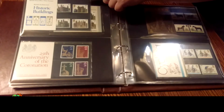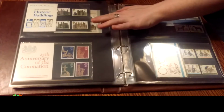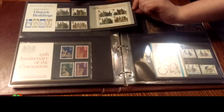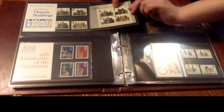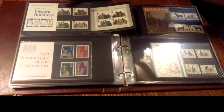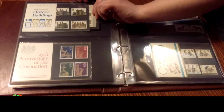Historic buildings. Now, this isn't an amazingly interesting pack in itself, but what it does have, which was issued later on, is a miniature sheet that's a sort of companion to it. This was issued, I think, in 79, and that was issued in 80 at the London International Stamp Exhibition as a miniature sheet. So even though it was issued later, I've kept it in with this pack so I know which one it applies to. Now, miniature sheets you can buy separately from the presentation packs, and there are plenty of people that collect miniature sheets as well. But I think it's something a little bit extra interesting to go along with it.